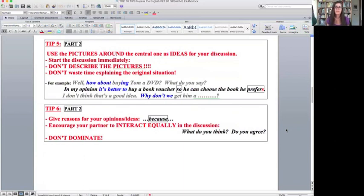to discuss and evaluate. Tip 6, give reasons for your opinions or ideas because, for example, in the previous example, I said, in my opinion, it's better to buy a book voucher, and I motivated it so he can choose the book he prefers. That's what I mean by giving reasons for your opinions and ideas.